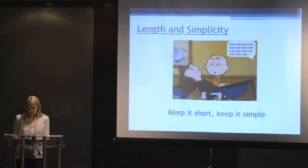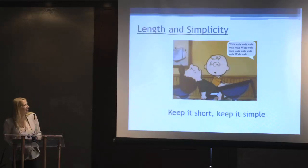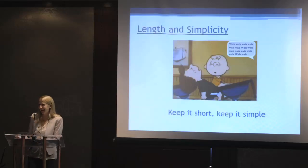Okay, and keeping things short and simple, or the words, again, can blur together and lose their meaning. I might be sounding like Charlie Brown's teacher by now. I hope not, but it's possible.